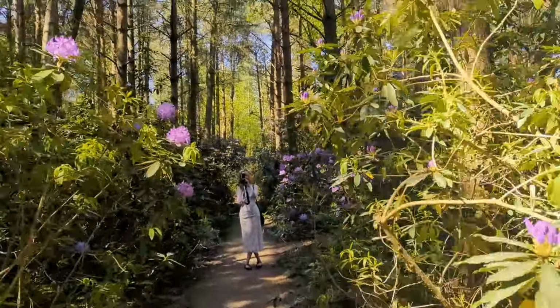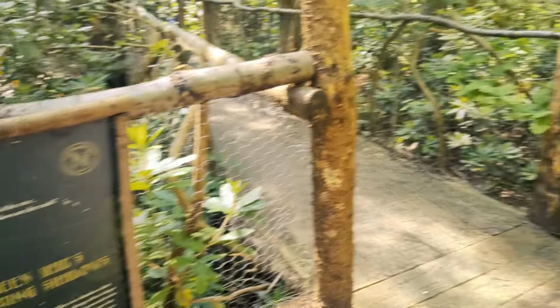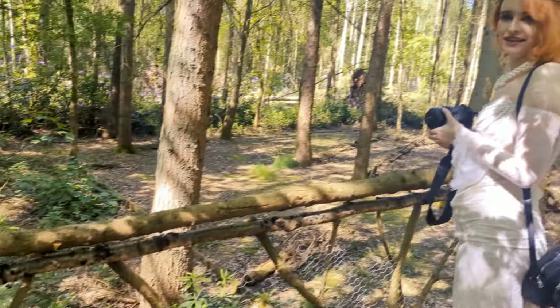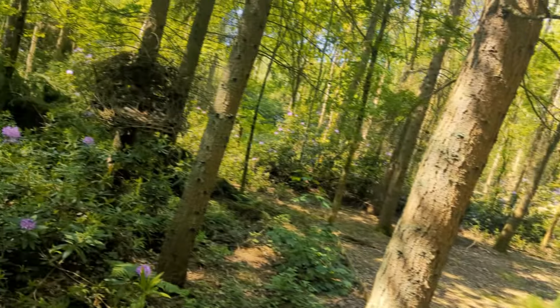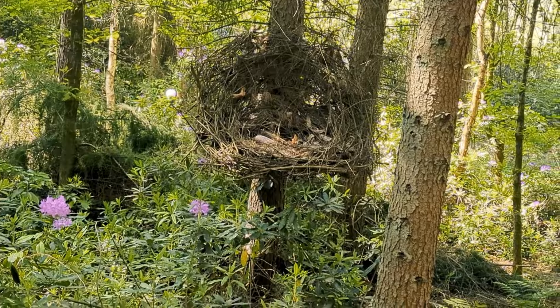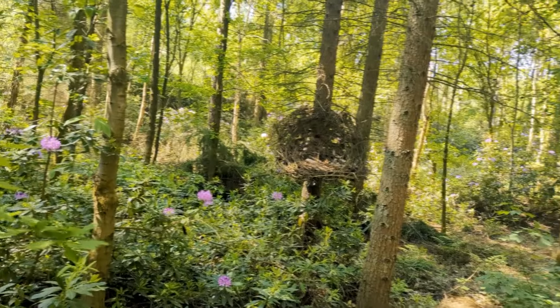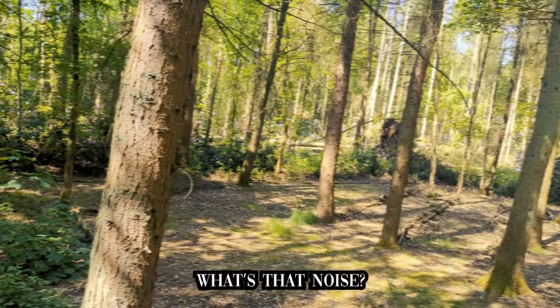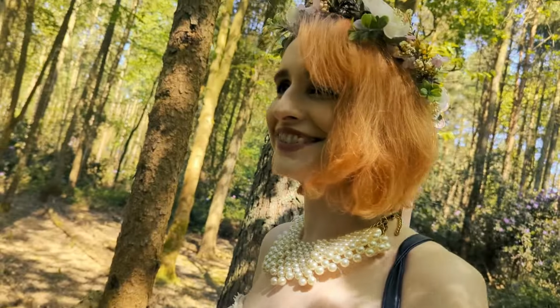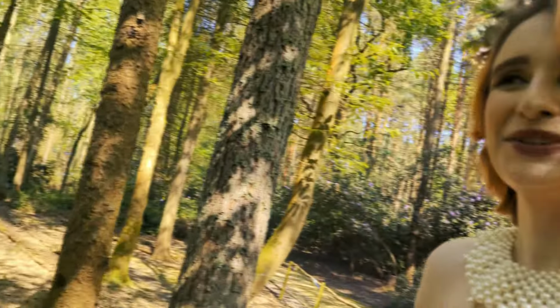Oh lord, he's coming. You can see his little eggy. Let's look at the eggy. Oh wow. I see an eggy. Let's make sure we don't get eaten by a griffin. What's that noise? Did you hear that? Is that my imagination? Am I going crazy?